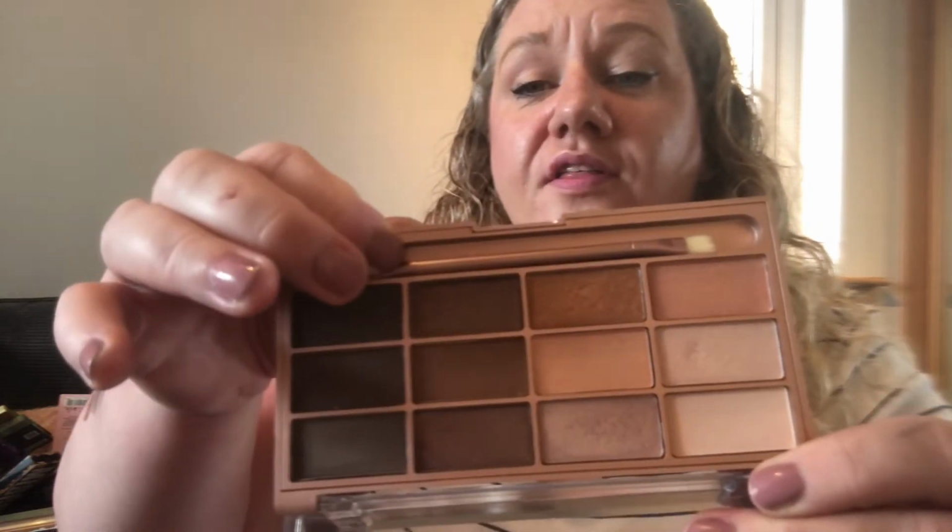Oh, this palette's gorgeous. Lustrous it's called. I don't know who makes it though. So I was sent this in a friend's mail, but look at the colours. They're lovely, aren't they? And the wee brush. So that's a keep.